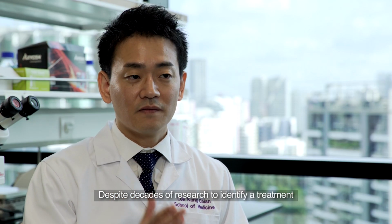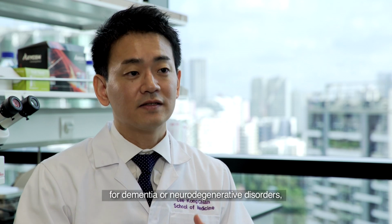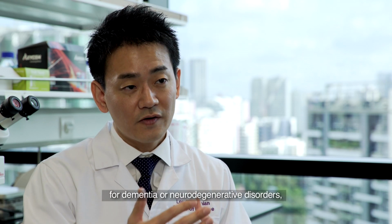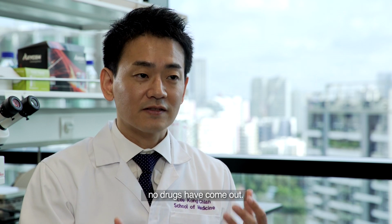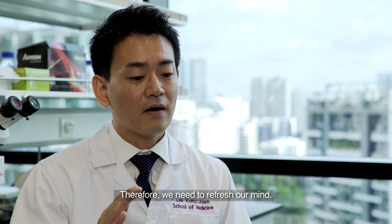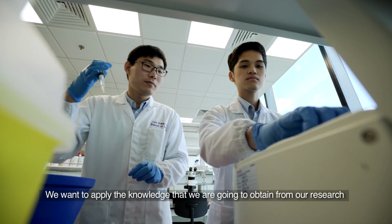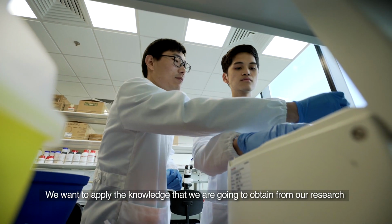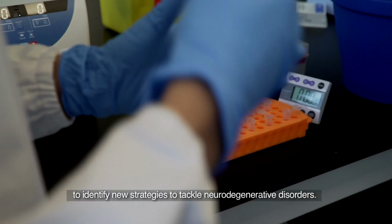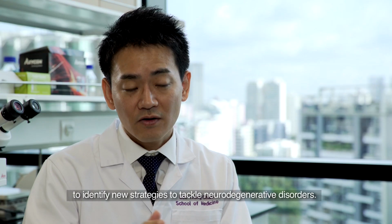Despite decades of research to identify a treatment against dementia or neurodegenerative disorders, no drugs have come out. Therefore, we need to refresh our minds. So we want to apply the knowledge that we obtain from our research to the identification of new strategies to tackle neurodegenerative disorders.